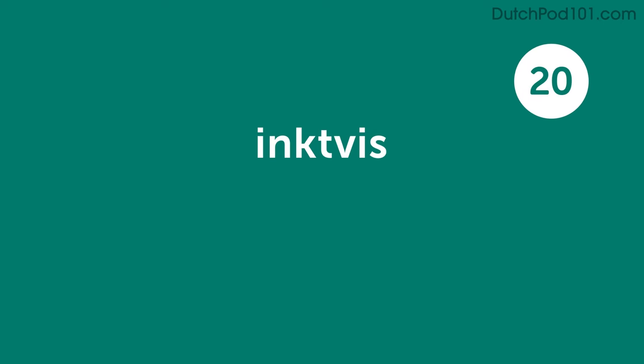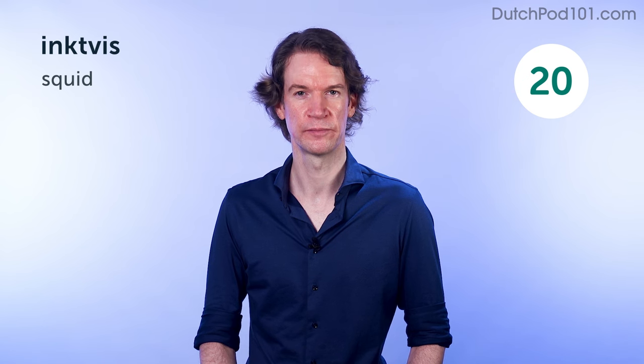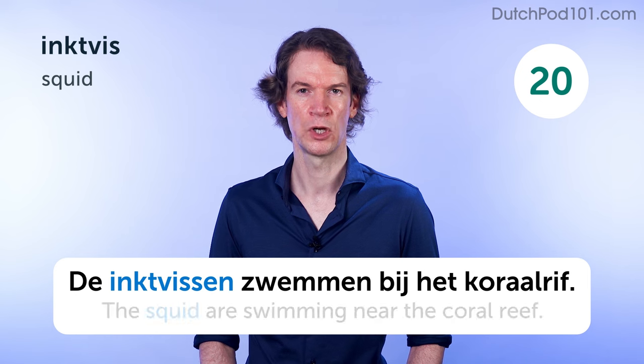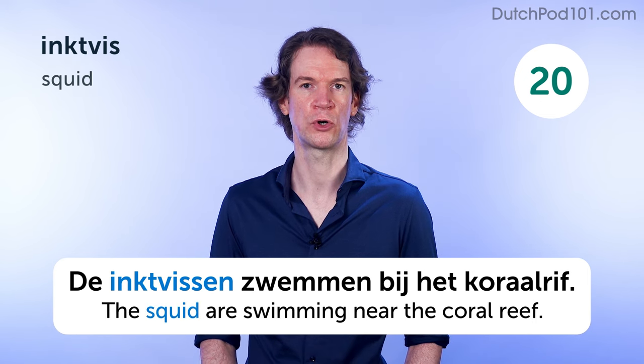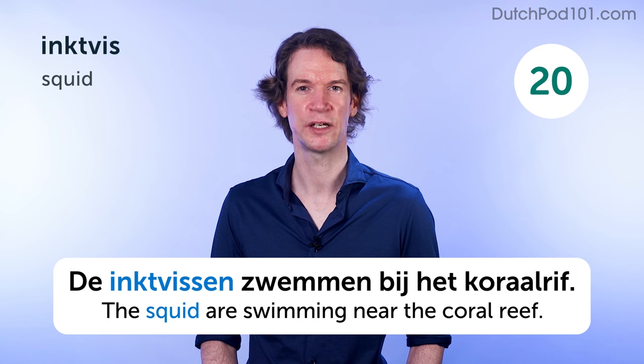Inktvis. Squid. De inktvissen zwemmen bij het koraalrif. The squid are swimming near the coral reef. De inktvissen zwemmen bij het koraalrif.